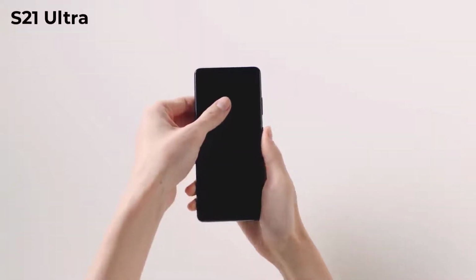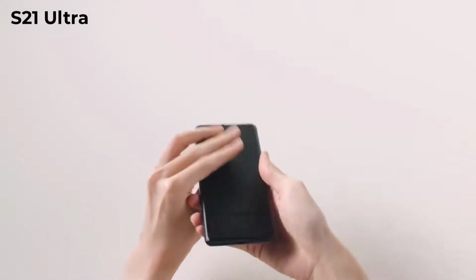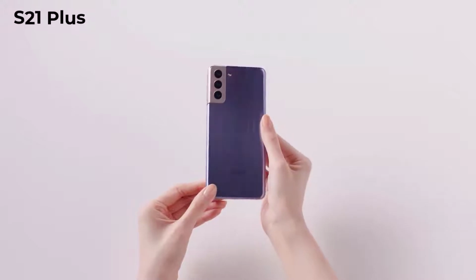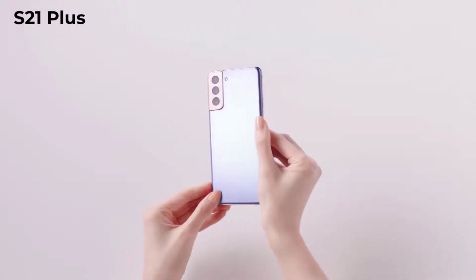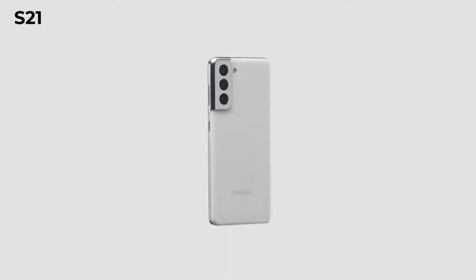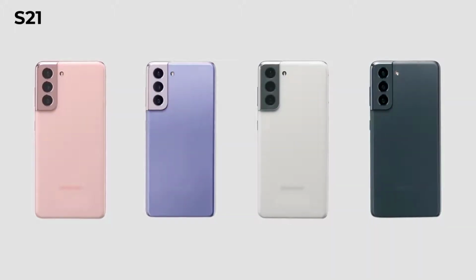Let's move on and talk about the design. Now, when it comes to design, things are mostly the same, but there's a little difference. The S21, S21 Plus, and S21 Ultra all have Gorilla Glass Victus for the front display. But when you move over to the back, the S21 actually has a plastic back, while the S21 Plus and the S21 Ultra have a glass back. So when it comes to build quality, the S21 at $800 has the lowest build quality, and that plastic is only on the rear. But when you move on to the S21 Plus and the S21 Ultra, you are getting a glass build front and back with a metal frame around the edges.